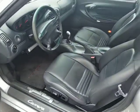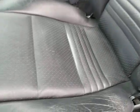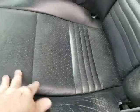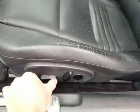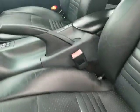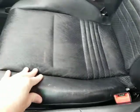So the interior, very clean as well as the exterior. Totally matches condition-wise. You can see the seats are very nice, and the leather is nice and soft all around. There's no dry spots on the leather. Really clean. These seats have the backrest power, as well as the front and back power on both sides. And they didn't all come like that. It's an option that somebody paid for when it was new. Some have just the backrest and then the manual front to back. But you can see these seats are in very nice condition.